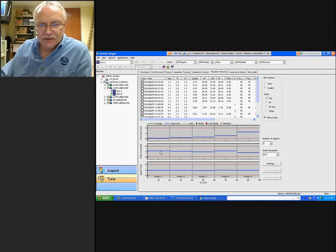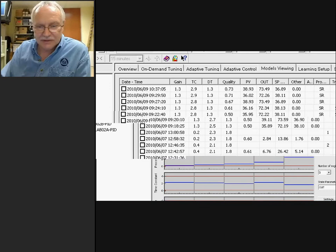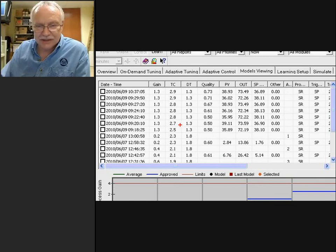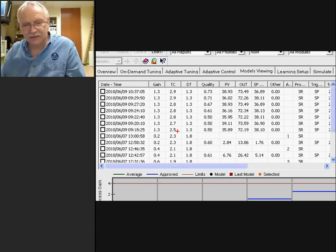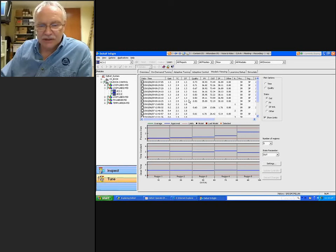I'll kind of zoom in here. The green light's not on here with the quality of 0.5, but look at that. This is very close. Again, worrying about that second significant digit is not all that important in the reality of process control applications and industrial processes. So anyway, we did the adaptive tuning there, and so it's waiting for another trigger.